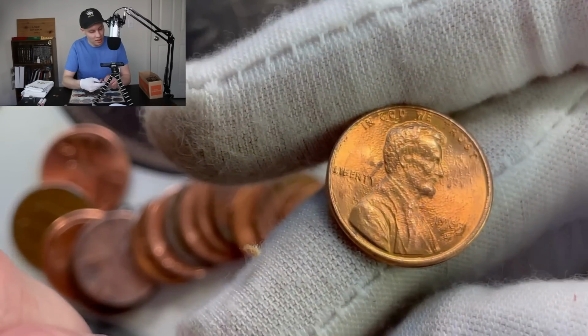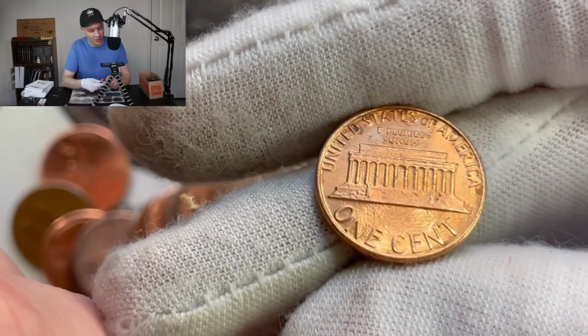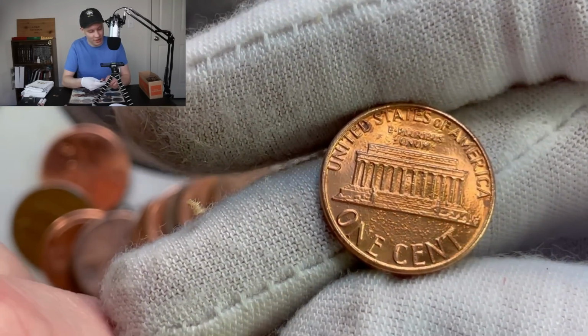This is a zinc penny, the first year they made zinc. Well, actually, the second year. It's the first full year, at least. And look at the reverse. That's actually what caught my eye.